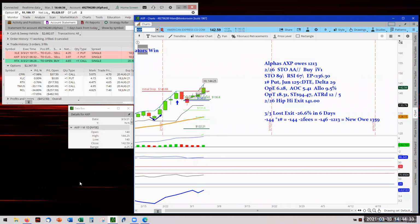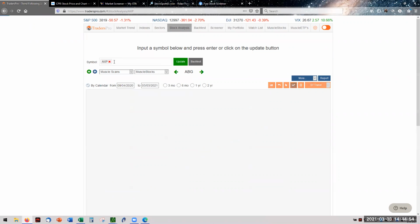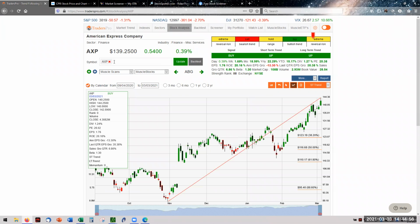Now let me show you what I use for evaluation. There's a site called Traders Pro, and right there is Capri. Now Capri is in the buy zone, so we know we just did that. It's struggling, but it's still in positive territory. But let's look at American Express. And there is American Express reaching into the extreme zone, which is at risk of reversal.